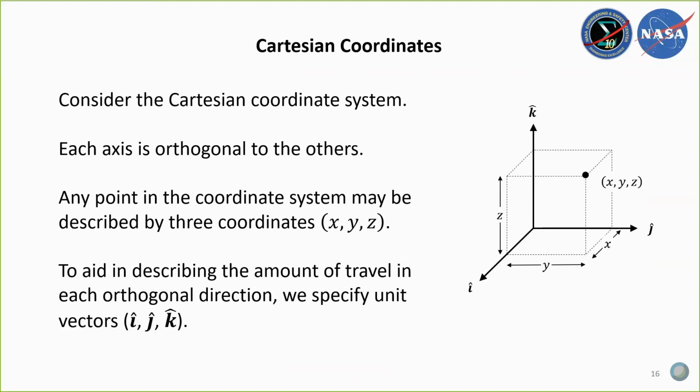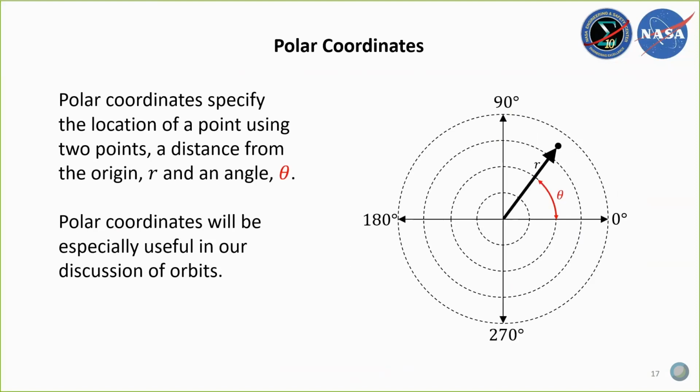So just a brief review of Cartesian coordinates. Each axis is orthogonal to one another, and at any point in the coordinate system, you can describe it by 3 coordinates, an x, a y, and a z value. And when you want to describe the amount of travel in each orthogonal direction, we specify unit vectors i, j, and k, where i corresponds to the x direction, j corresponds to the y direction, and k corresponds to the z direction.